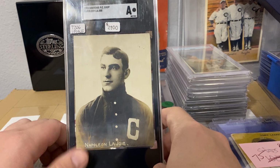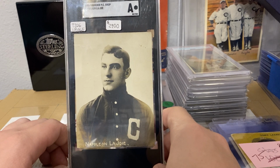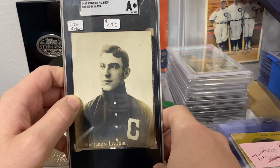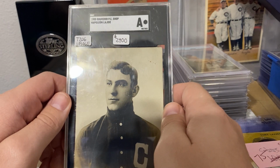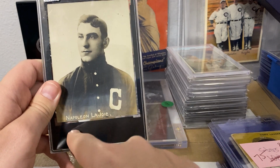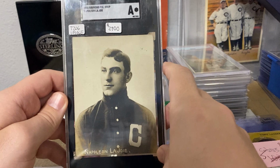The one Nap that I really want, and it's probably way outside my budget, is the 1903 E107. But until then, I'm happy with having this as the Nap in my PC. So these were distributed only in the Cleveland area, to my knowledge. Now, this card originally has some bottom over here. Someone decided to cut it, and you just have this over here for the imagery.